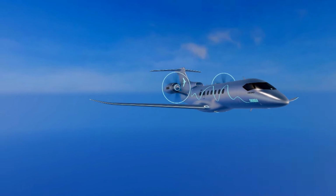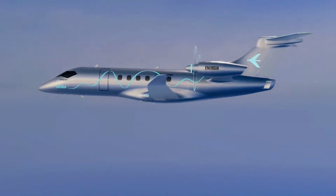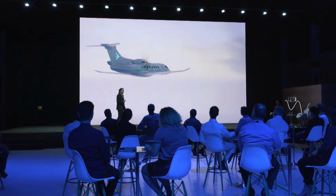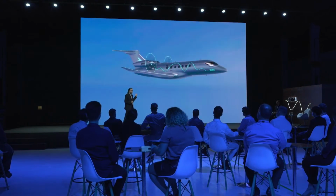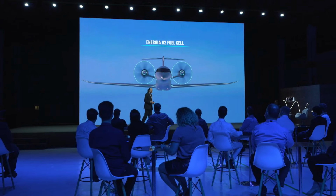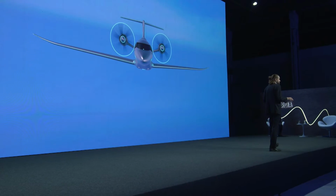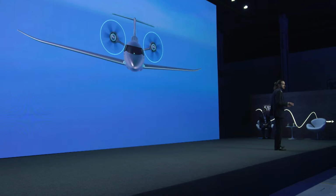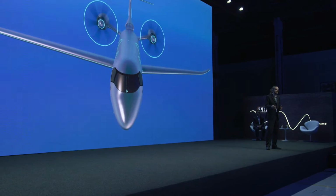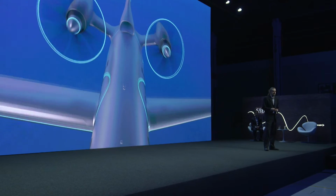We would like to take you now on a 360 tour of each of these concepts, looking at the features and capabilities, starting with the Energia hydrogen fuel cell. Hydrogen is a highly promising energy carrier in our journey to achieve zero-emission flight, enabling us to generate propulsive power and reducing carbon emissions to zero.